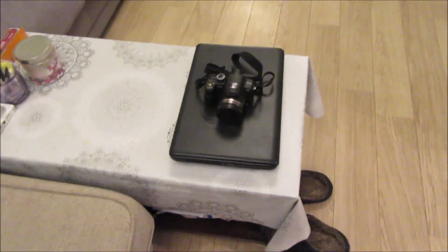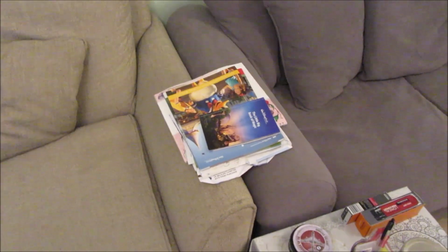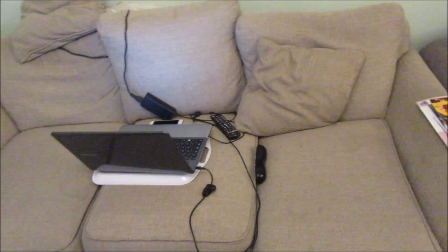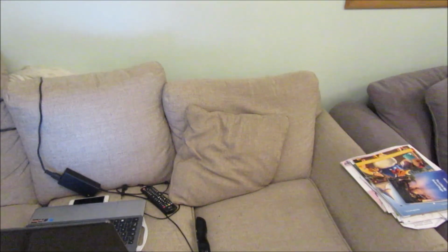Paul's laptop with Paul's DSLR camera. Oh, for the Disney fans out there, I am actually looking at doing rough itineraries for our Disney honeymoon, so that's what I'm working on there. Then you've got my laptop with my charger and my phone. So this is just our corner sofa. And then, hello, Megan and Chelsea on the TV if you're wondering.